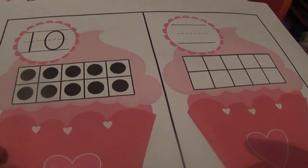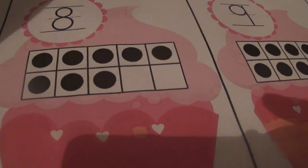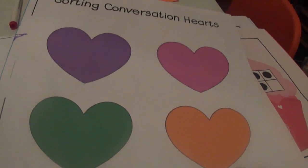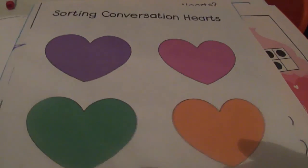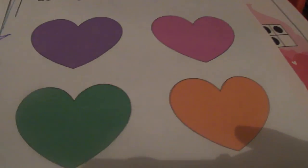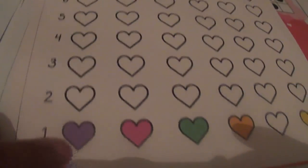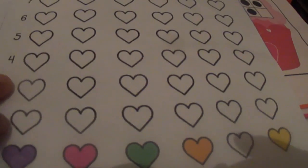So there's that. And then, let's see, where am I going? I think I'm going to go this way with this. We have the sorting conversation hearts. The two little ones, the 2 and 3-year-old, really enjoy this, where they sort them according to color. So a lot of one-to-one correspondence and color classification. And then I had them count how many they had. So that was neat. And then this one is the how many conversation hearts. And they basically graphed whatever I gave them. And then just a couple of those mats.